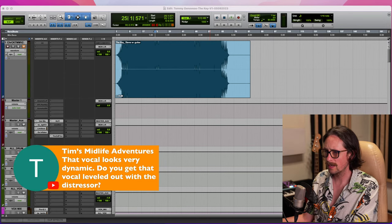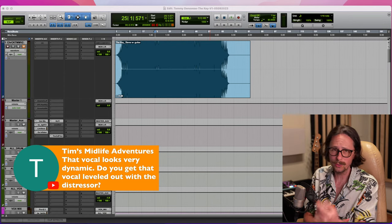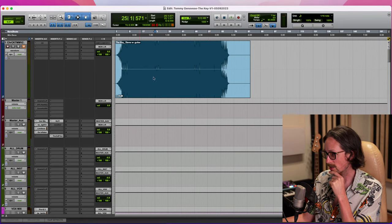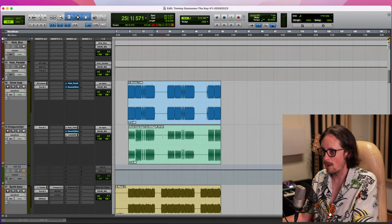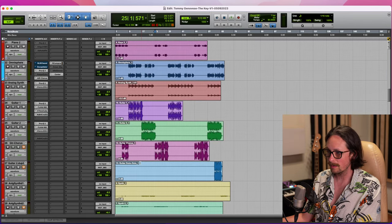That vocal looks very dynamic. Did you get that vocal leveled out with the Distressor? You're going to have to go back on the other two lives I've done on this same mix to really understand what I'm doing to level the vocal out. But good question, man. I just don't want to go over that over and over again every time someone joins the live. This is part three, so I've already leveled out that lead vocal. But we're going to do the same thing on the chorus vocal.